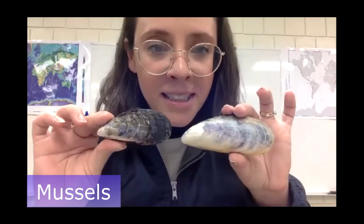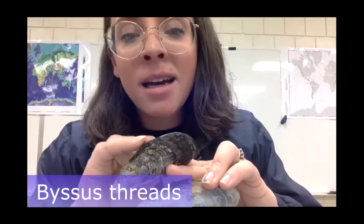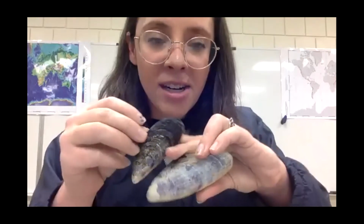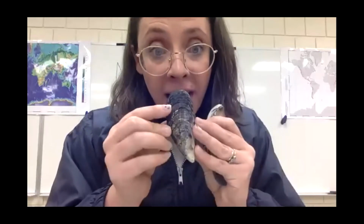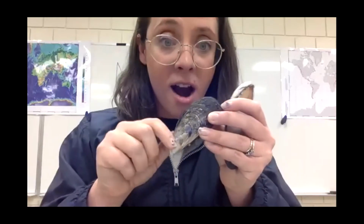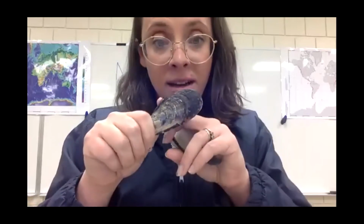Here's another type of clam. This is mussels. And these are around today, and they have these special threads. They're called, see that hairy part? These little hairs are used to attach to something underneath of the sediment as an anchor to hold the clam in place so that it's able to stay in one spot. And these are really strong. These are stronger than your hair. And they're able to stay in place in these anchors, so they don't go anywhere.